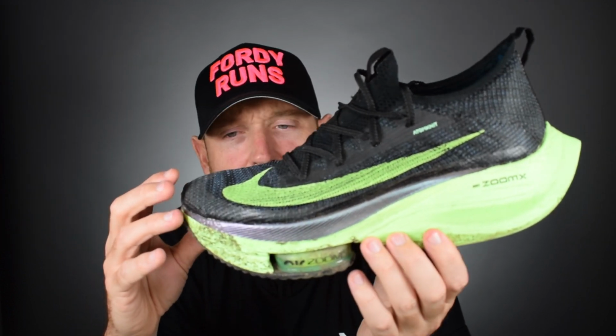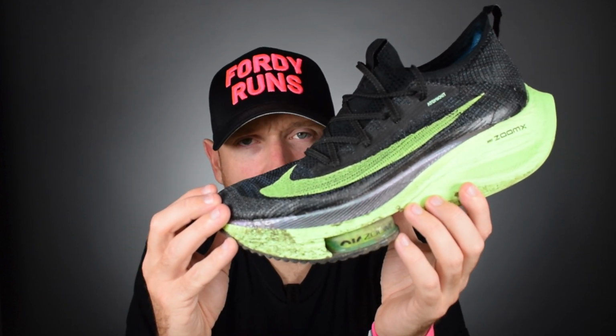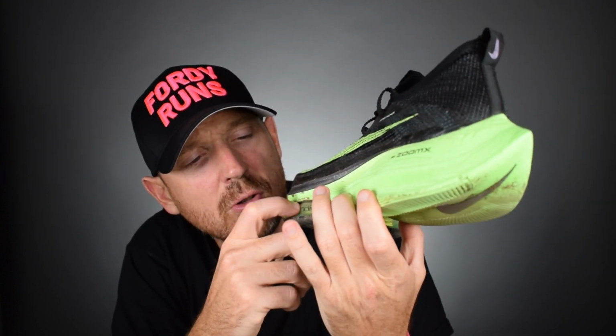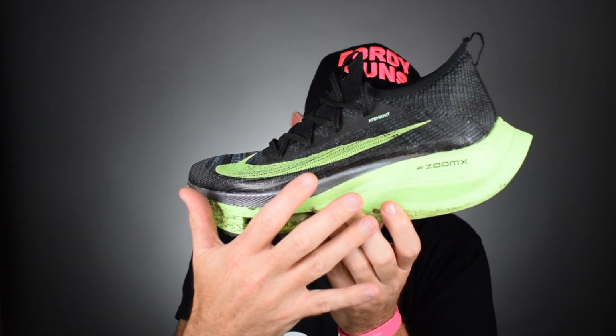Don't you think it's ugly? I just think in terms of ugliness, it is up there. It just looks so random and so out there. I wonder in 10 years' time when we look back and go, what on earth were we wearing? Look at it, just like bits of Air Zoom pods at the front of it. It's such a bizarre looking shoe. This massive slab of ZoomX at the back.